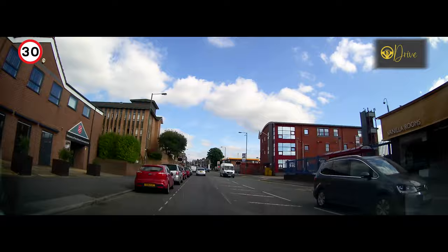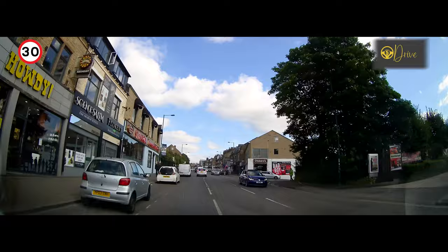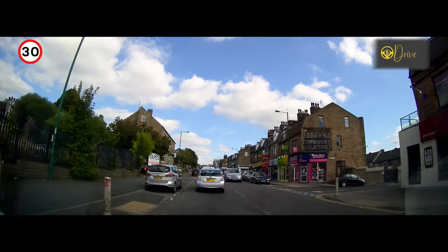So this road can be a bit busy. There's a big yellow junction box. Make sure that if there is a lot of traffic, keep it cleared in front of you. So I fast forwarded this video on this road because it was quite busy at 2:30 when he took his test.